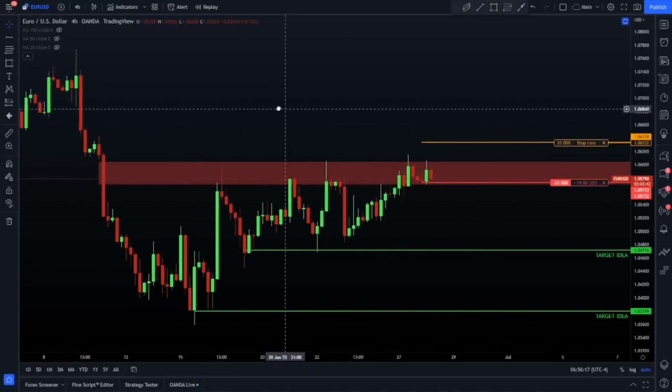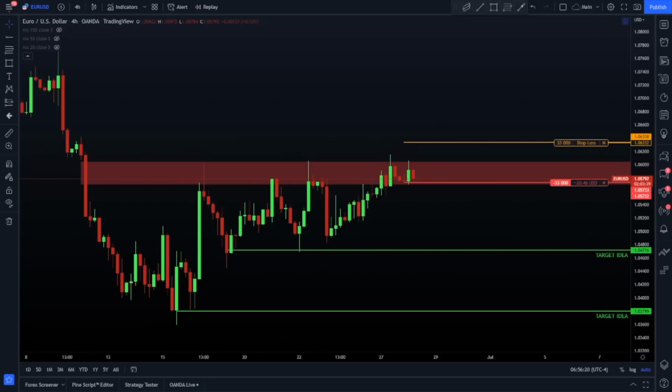Just a quick update on Euro USD. Nothing has really happened yet. Nothing happened, and this is just gonna happen sometimes. I just wanted to showcase that this is the next morning. It's been some time. I've been waiting patiently and nothing has happened, right? We're still just oscillating right at this level of resistance, and that's totally okay. And now let's pause until something actually exciting happens.